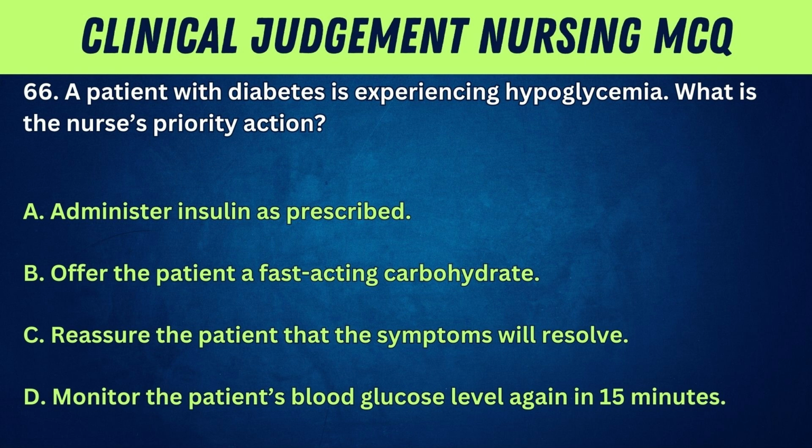66. A patient with diabetes is experiencing hypoglycemia. What is the nurse's priority action? A. Administer insulin as prescribed. B. Offer the patient a fast-acting carbohydrate. C. Reassure the patient that the symptoms will resolve. D. Monitor the patient's blood glucose level again in 15 minutes.